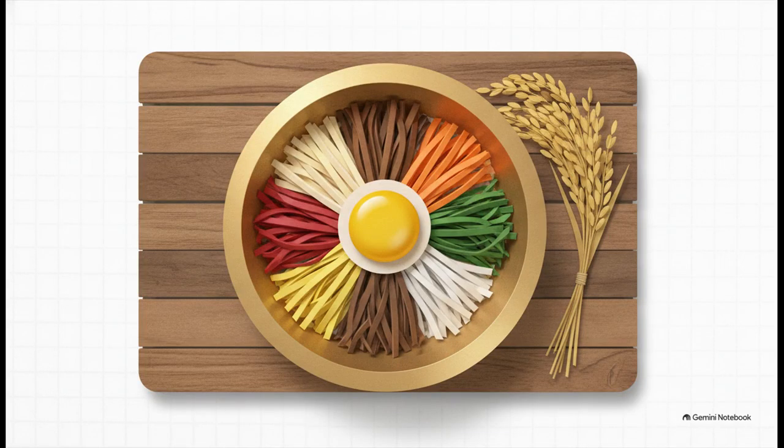But seriously, you cannot leave this city without trying its crown jewel, Jeonju bibimbap. Because of the region's rich agricultural history, bibimbap here isn't just a meal, it is a deeply respected cultural heritage dish.